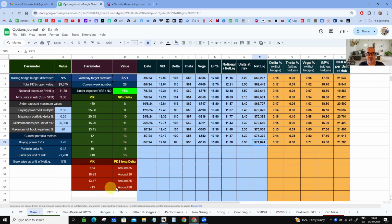So with the VIX under 13, we are looking at around 20 delta. And again, it doesn't have to be precise. It can be neighborhood, could be 22, 19, doesn't matter. We'll see what the market gives us and what strikes are available and whatnot.